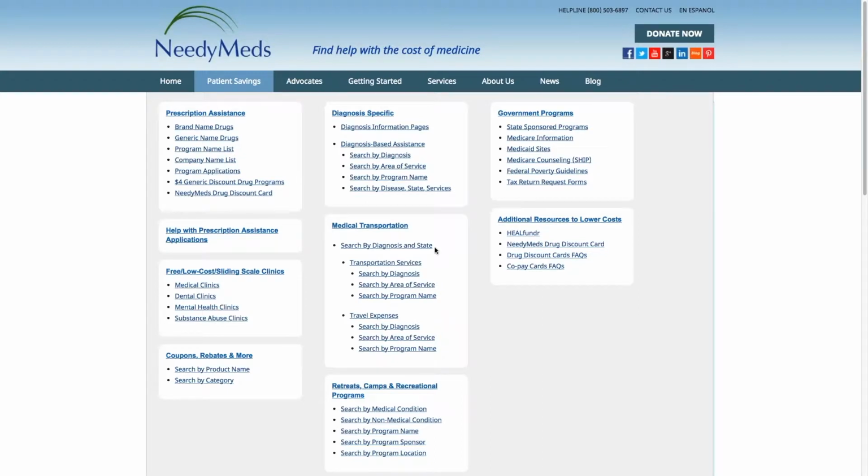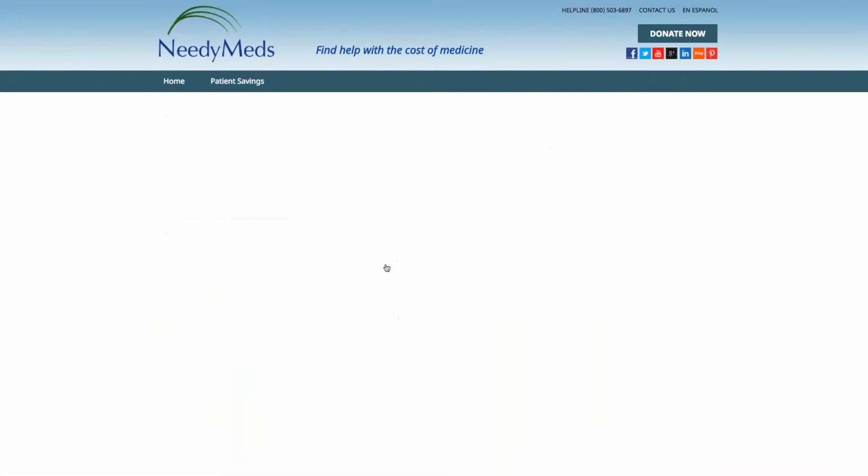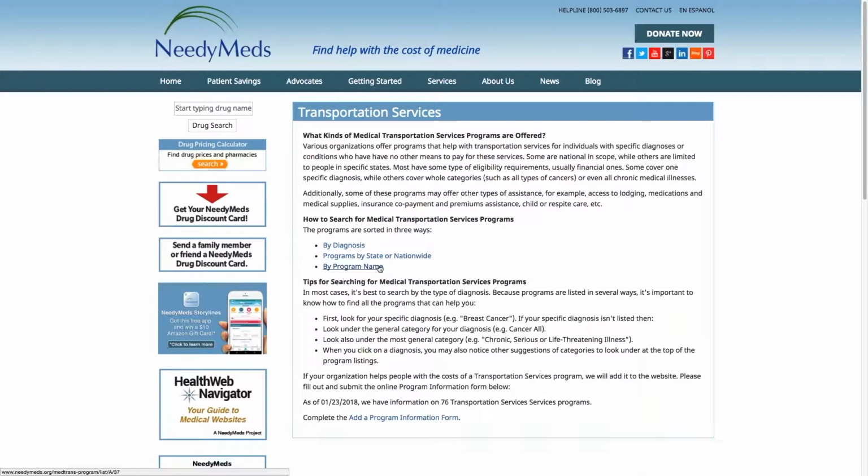A newly added section, and I always say newly, I mean literally in the last few weeks, due to the need and the request we were getting from our users, we added an entire section dedicated to medical transportation. And it's broken down in a couple of ways. Transportation services, meaning that maybe you need an ambulance or an assistive van that accommodates a wheelchair, and travel expenses, which usually means reimbursement for taking public transportation or a taxi. And this is really helpful. And again, you can search by the program name. You can search in your area, or like the other databases, you can also search by diagnosis.